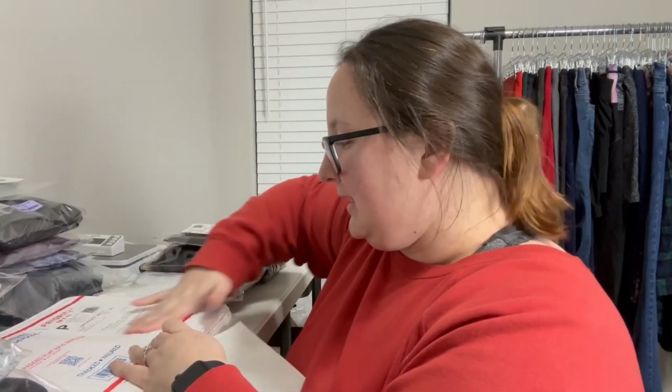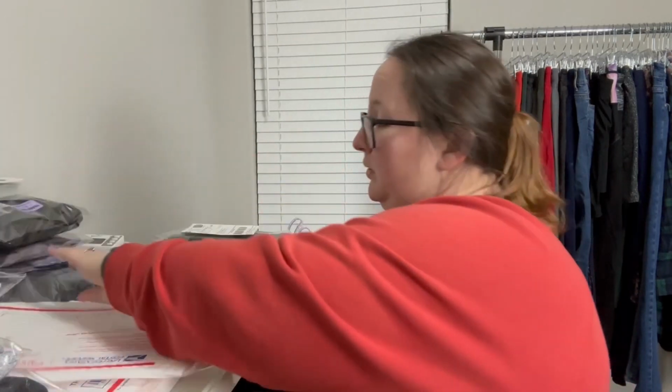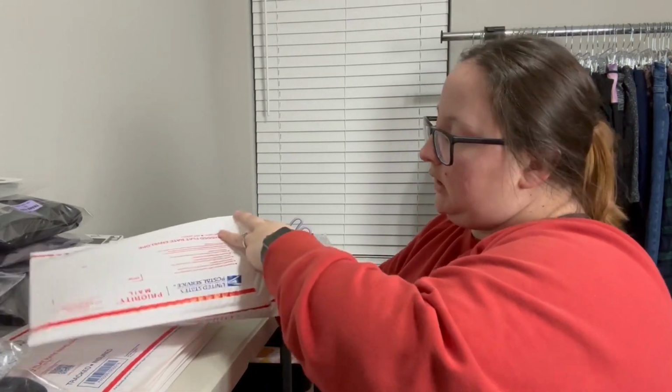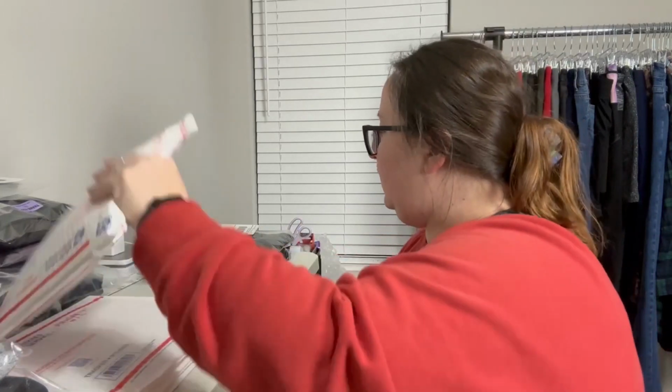It was pretty basic, but it was NWT. I think this would be really cute under like a vest or something. But yeah, again, bread and butter.